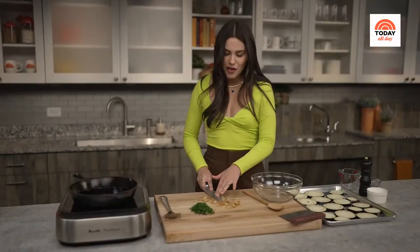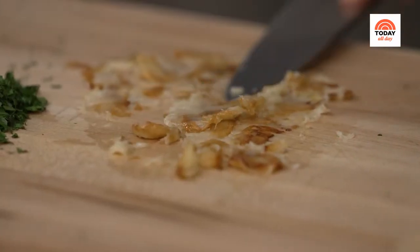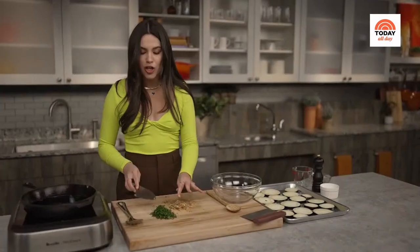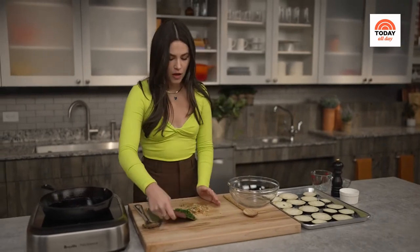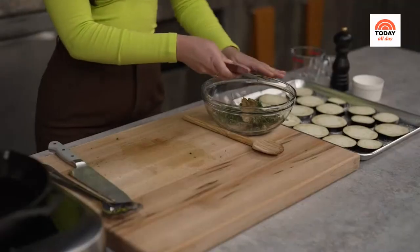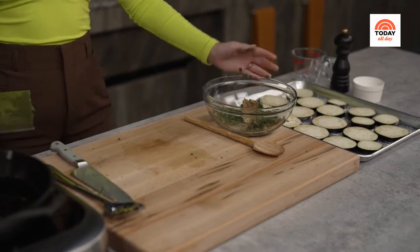Okay, these are looking really good. Look at that paste and look at the colors. I'm excited. Here we go. Parsley and garlic, pick that up, pop it into the bowl.